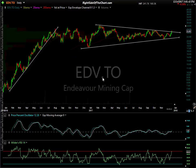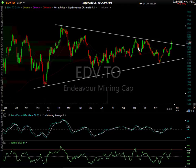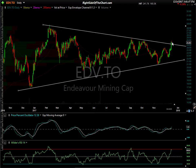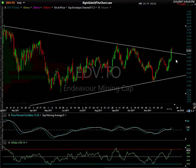Endeavor Mining, EDV.TO. The TO means Toronto Stock Exchange. That one looks just like, what was that, BTG? I think I showed you a minute ago. Nice symmetrical triangle pattern with a breakout. Not a lot of oomph on the follow-through so far. The day of the breakout was pretty impulsive, but it was pretty stretched to get there.